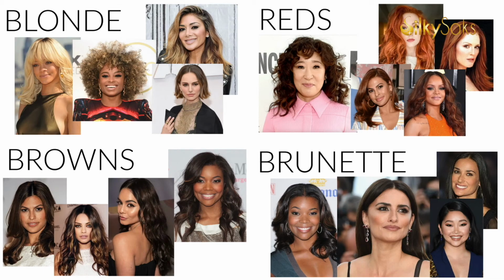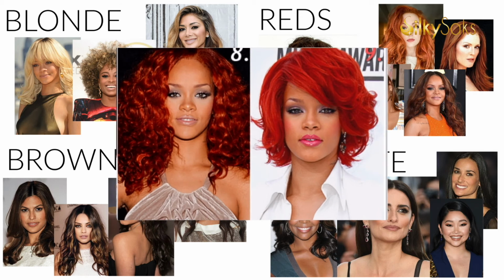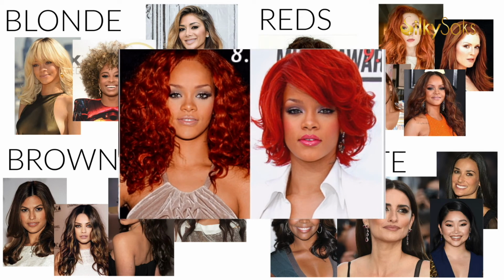Again, for my olive tone sisters that can be darker, you want to be careful with your reds. I will insert another picture of Riri going through her red phase. On the left, as you can see, that red looks a little bit better than the red on the right. Going with those orange based reds are much nicer and more flattering to our complexion than if you go with those red or blue reds.